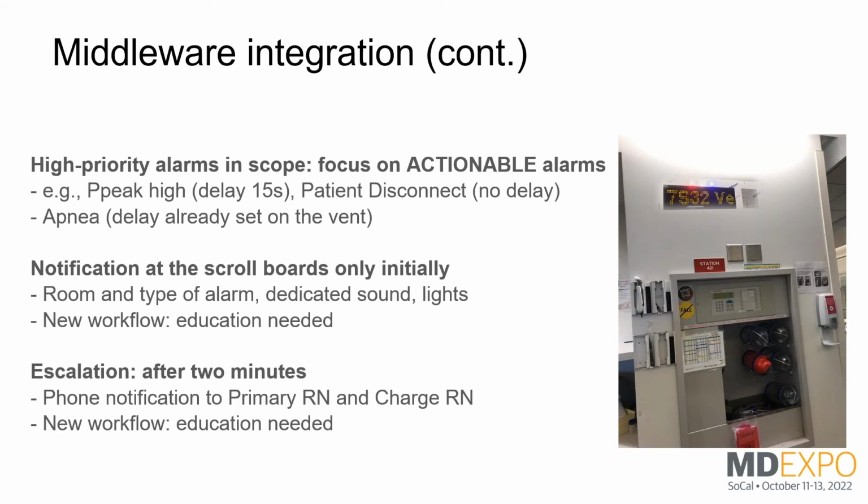I'm having trouble figuring out what a scroll board looks like. When you said the first word scroll board, I thought it's more like our patient monitor. We have a big monitor up there and it's got a lot of data on it. You're just adding this in. So in this case, it's just a display with something that scrolls. Yeah, old school scroll board. It would scroll and show the room type, the room number, and the alarm type. To me it's almost like a sticker on the wall. Yeah, this is not a real picture. It's a composition, a Photoshop.